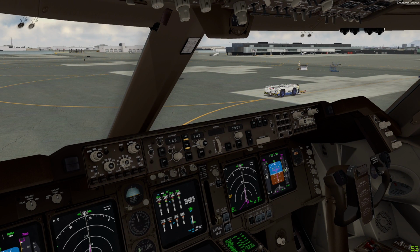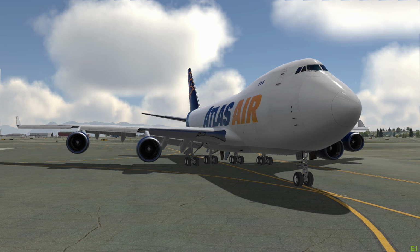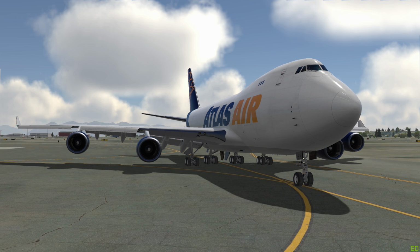So it looks at a safe distance now. I'm going to release the parking brake, and we can make our way to the runway. Gorgeous view of the aircraft. Look at those clouds in the background as well. We are of course using the inbuilt True Sky feature, or enhanced atmospherics.